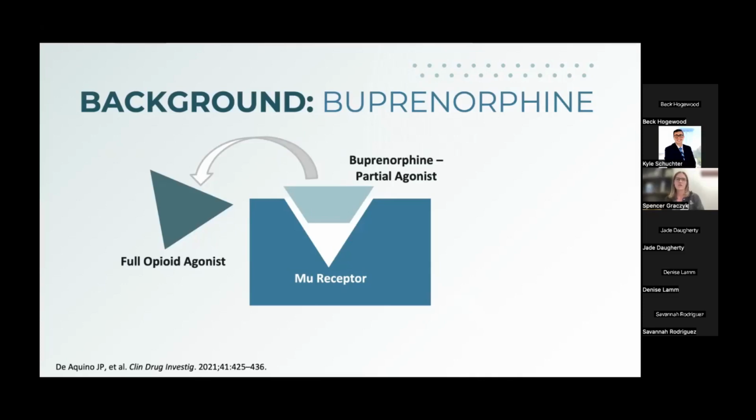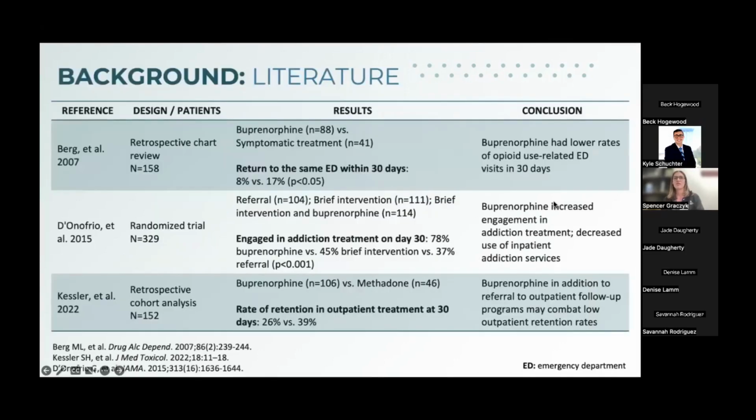As we know, buprenorphine is also combined with naloxone, so it prevents abuse as a deterrent that way. In terms of literature and where buprenorphine has been seen in previous studies, first we have Berg and colleagues in 2007, who did a retrospective chart review.